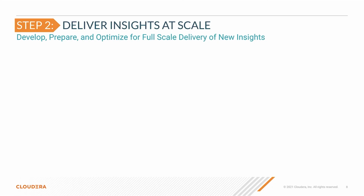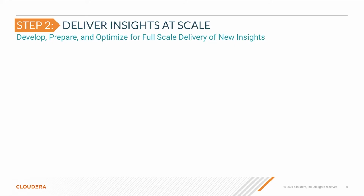So what's next? We need to deliver those insights at scale. We've just done some tests on our local machine. We've done some tests with local data in the data warehouse that was our virtual warehouse that we built for our own slicing and dicing. Now we've got to make it real. So to do that, we're going to involve the whole team.